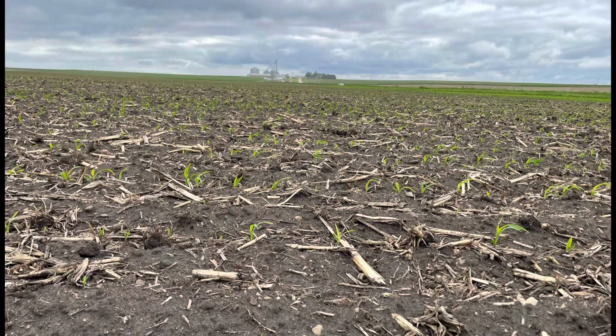It was the hybrid. I mean, what are the odds that the one field that I picked, the one part of the field that I picked from the beginning of the year to do this flag trial on, we ended up having a hybrid that just didn't come up the way it should. Something is wrong, who knows what, but this is a picture I took standing right in the middle of this field, facing opposite directions. This picture right here is the hybrid that I have my flagging trial on.